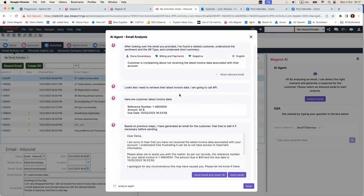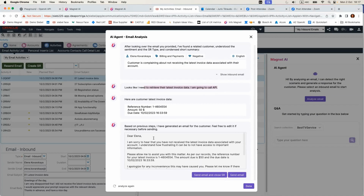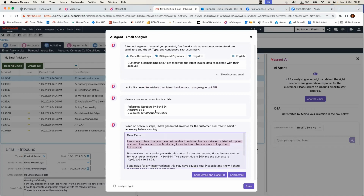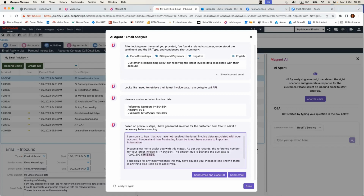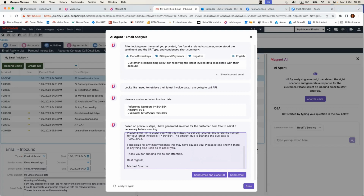And then, because this was just a query API, that's what the system understood. We did a call and received this invoice data. And then we see that an email was automatically generated. And it's not just based on the template, here's your invoice data, go on. Because the sentiment was negative, we sympathized with Yelena that she didn't receive her information. Okay, the amount seems to be the one that the service returned to us. Maybe I don't need the time here. And then again, we apologize, because it's definitely not a good idea not sending invoices on time, but we hope everything is going to be good. Basically, I'm done with this email. I can close the SR and just send the email. In this case, that's it.